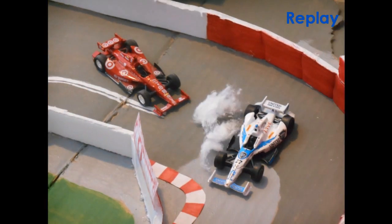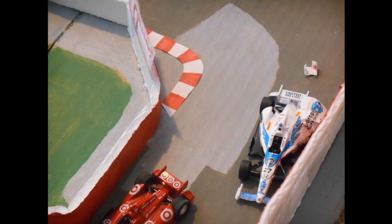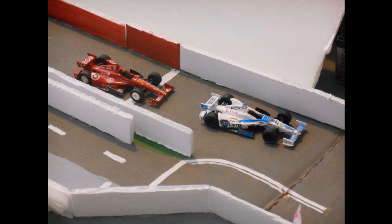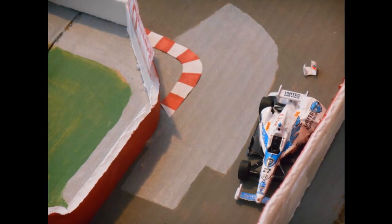As we take a look at the replay, I think the reason Hinchcliffe spun was because there's a bump heading into the first corner that upsets the chassis. And so I think he just hit that the wrong way, and that just sent his car around, as you see in real time.